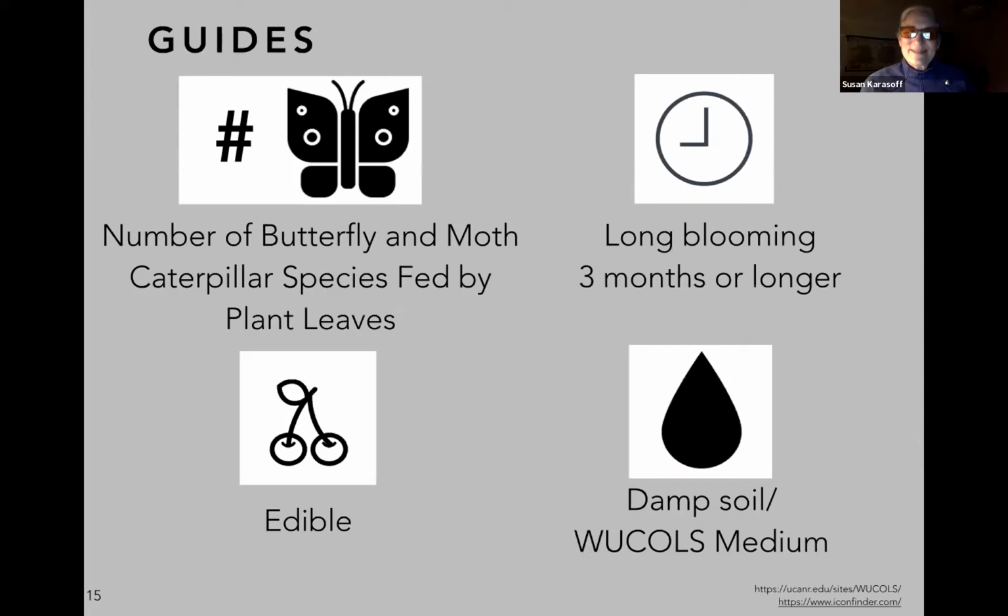And here are our guides. For every one of these plants, we're going to talk about the number of butterfly and moth caterpillar species fed by those plant leaves. And I'm getting these numbers from CalScape. Although that information is available at the general level at the National Wildlife Federation that Doug Tallamy's group pulled together, CalScape now has that information for all of the California native plants.